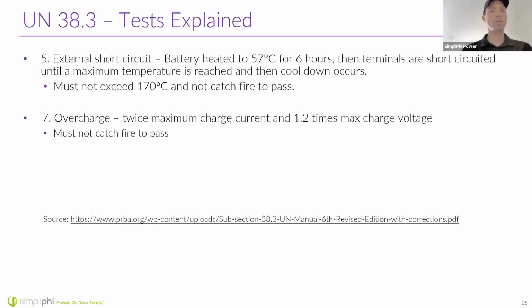There's an external short circuit test. This test simulates basically the battery being short circuited. The battery is heated to 57 degrees Celsius for 6 hours. Then the terminals actually short circuit the battery. We short circuit across the terminals of the battery until a maximum temperature is reached and then cool it down. It must not exceed 170 degrees Celsius and it must not catch fire to pass the test.